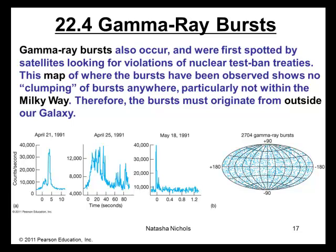In frame B, we see positions on the sky of all the gamma-ray bursts detected by Compton Observatory during its nearly 9-year operating lifetime. The bursts appear to be distributed isotropically, meaning uniformly, across the entire sky. The plane of the Milky Way galaxy runs horizontally across the center of this map, which is also the direction to the center of our galaxy.